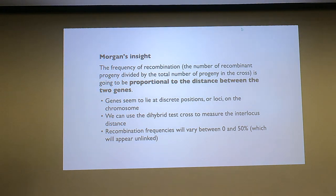So we're going to say, okay, genes have a place on a chromosome, and we can measure the distance between loci using a dihybrid test cross. Oh, hooray, we've got genetics we can do. So what we're going to do in the next couple of weeks is use a dihybrid test cross, and measure the frequency of recombination between a couple of genes, and we'll be able to generate a map. So that's our goal before the end of the semester. So let's get a map.